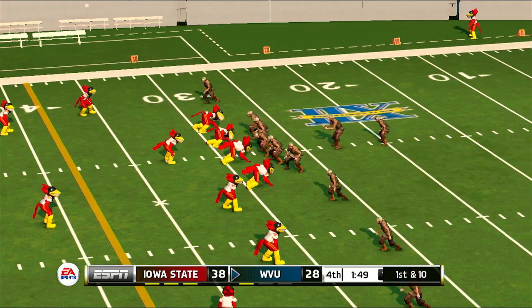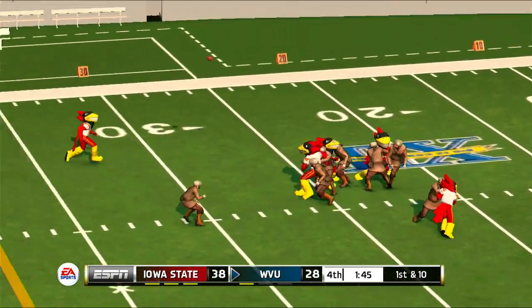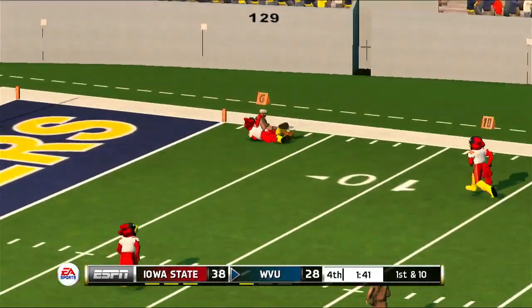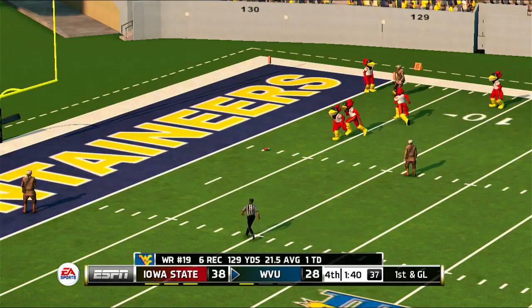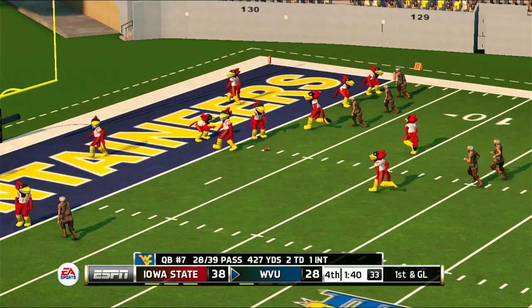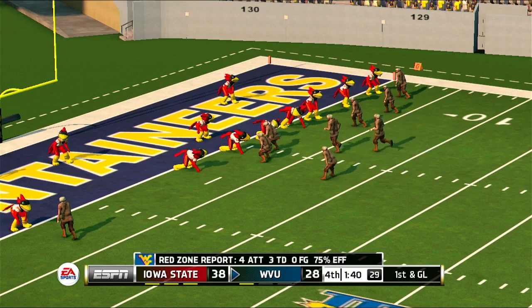Less than 2 minutes in the fourth quarter. Wants to go long and does. To the 10, and he got it to the sophomore. Touchdown saving tackle, but it leaves him with a first and goal. Well, last time down here, they threw an interception. They'd like to erase that memory.